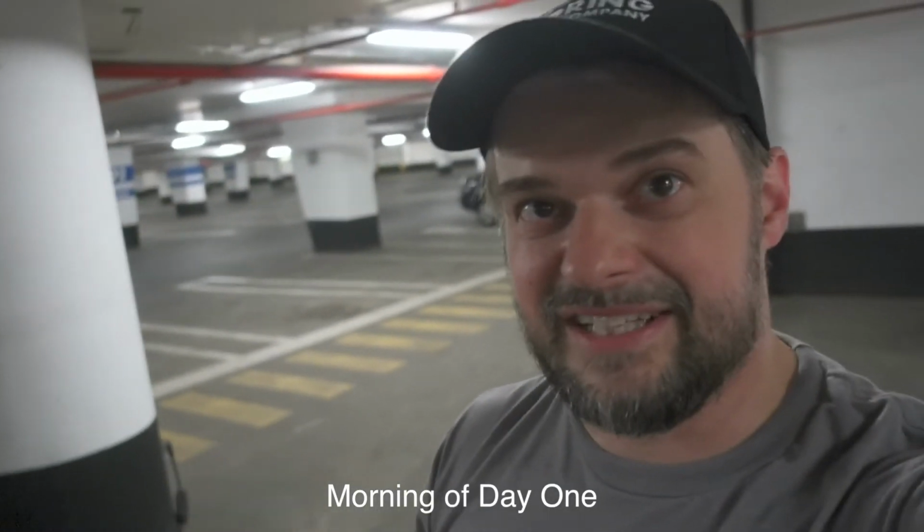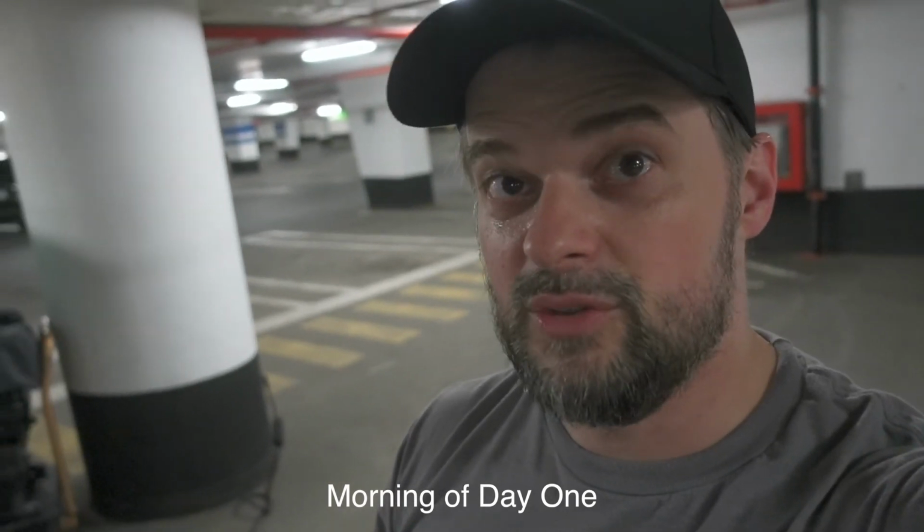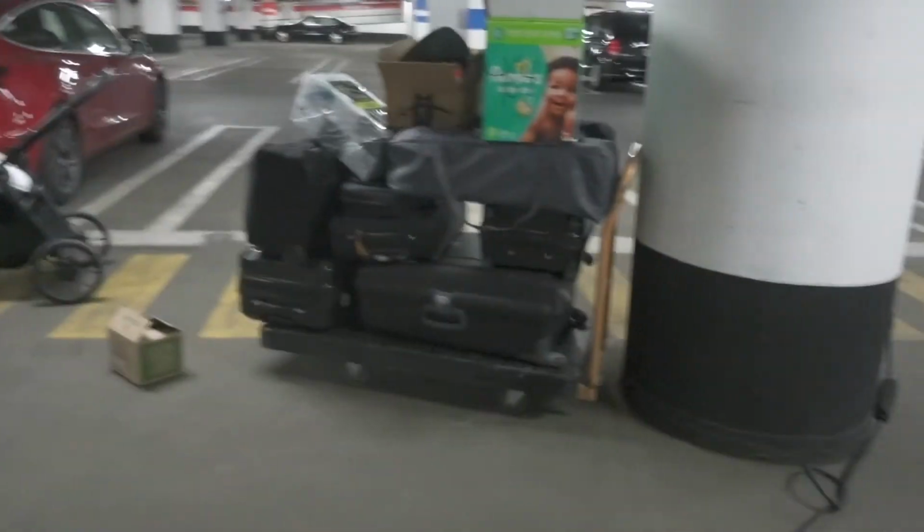The big road trip's about to begin, and there's a lot of stuff to pack. And I've got two cars. I'm already sweaty because I'm already just bringing this stuff down. There's all this, and the stroller, and some stuff. There's already stuff in the back that was in the car previously. And we got a little cheapy portable fridge. We'll see how this one goes. So that's already in the car.